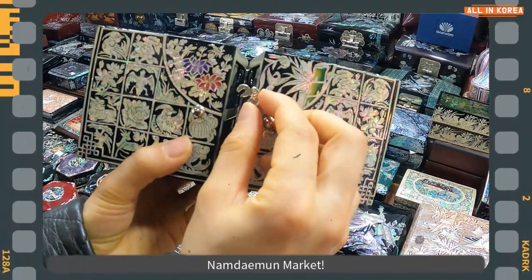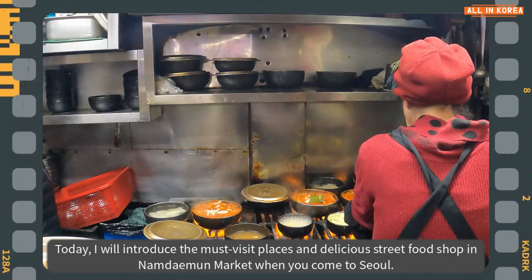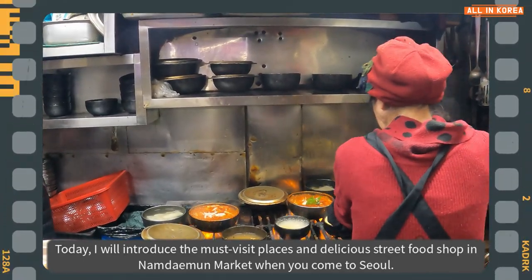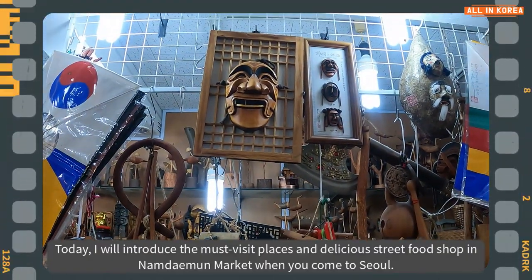Namdaemun Market. Today, I will introduce the must-visit places and delicious street food shops in Namdaemun Market when you come to Seoul.